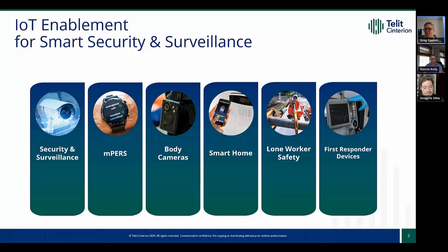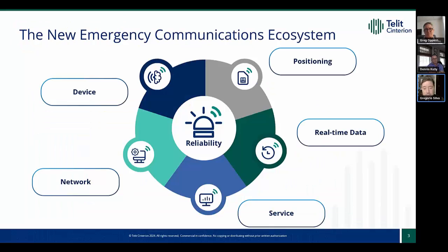Interesting. Thank you. Gregorio, can you help us understand the pieces that need to be brought together here based on a standard security application? Can you take us a little deeper? Sure. For the new communications ecosystem, we have several parts that need to be brought together. Not only the device and the network, but for certain applications, positioning is also important. All of that has to be part of a service with real-time data that is reliable. Reliability is the most important element for emergency systems. It is also what makes the system possible for being used in emergency situations.